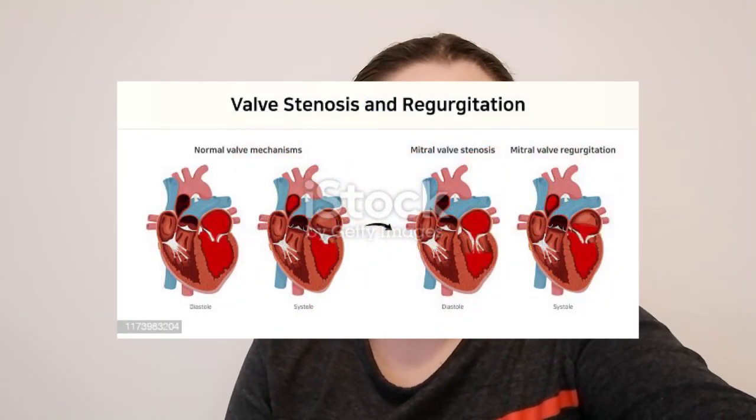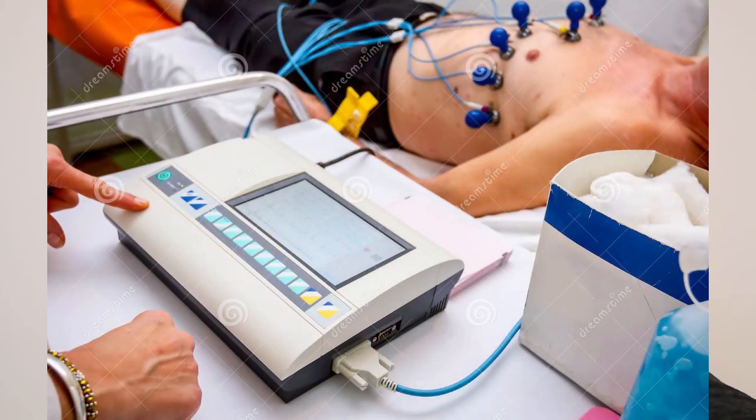On Monday, I saw how an ECG is done, which isn't exciting for a lot of people, I guess.